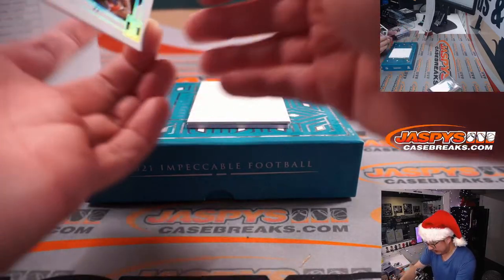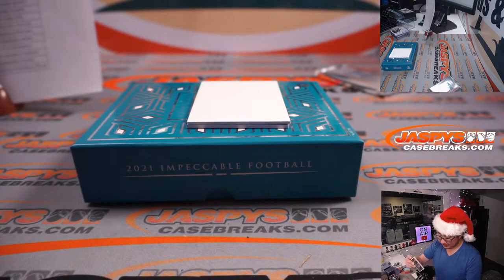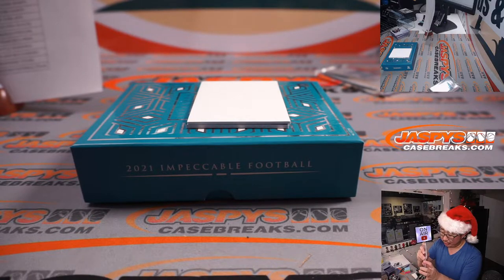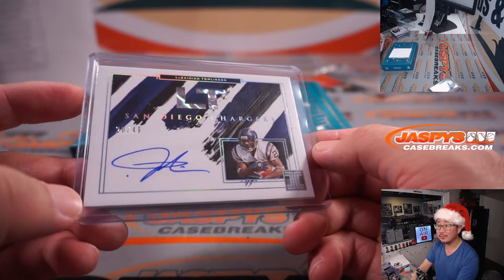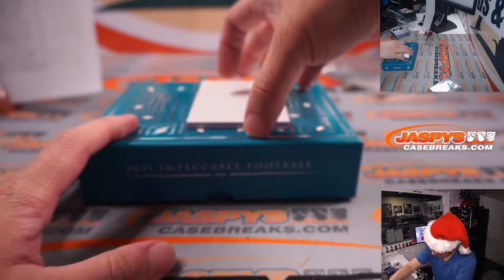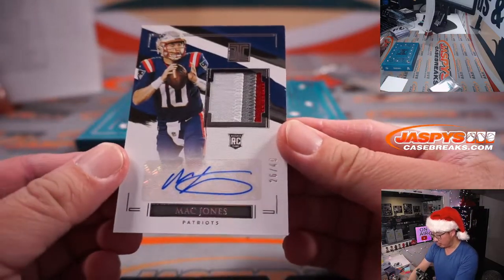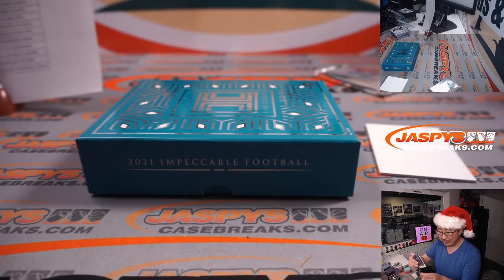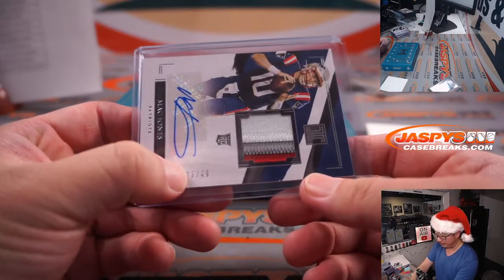Couple more here. We have, wow, 20 out of 49, LaDainian Tomlinson. That's a nice looking hit for the Bolts. Kevin M. with the Chargers. That is awesome, good looking hit. And the last one here is Return of the Mac. Mac Jones, 26 out of 49. Patriots are a number block team. No one wanted the Patriots straight up, so it went to a number block that goes to New England 6.